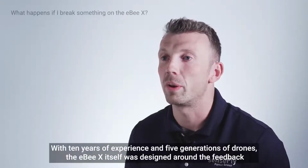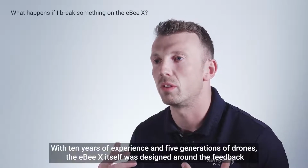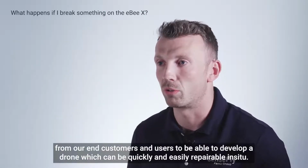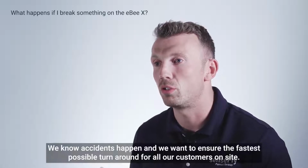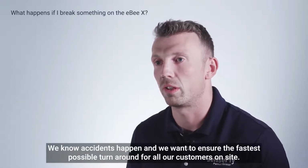With 10 years of experience and 5 generations of drones, the EBX itself was designed around the feedback from our end customers and users to be able to develop a drone which can be quickly and easily repairable in situ. We know accidents happen, and we want to ensure the fastest possible turnaround for all our customers on site.